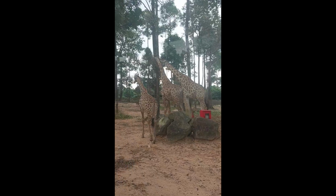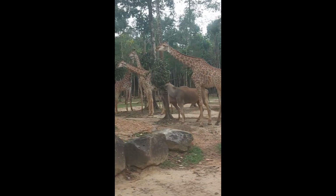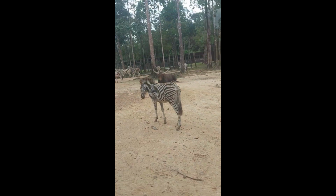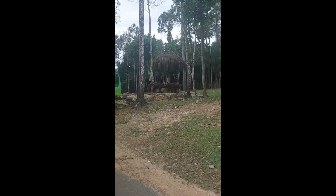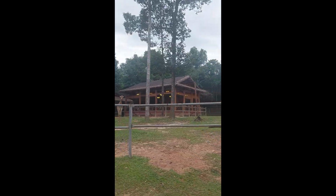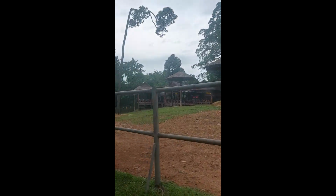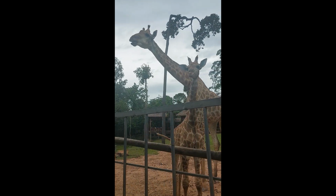I'll tell you more about it later. These are the zebras and giraffes, and these are zebras. Gazelles you can also find here. And for the safari bus ride, be sure to come early, because otherwise there'll be a really long line.